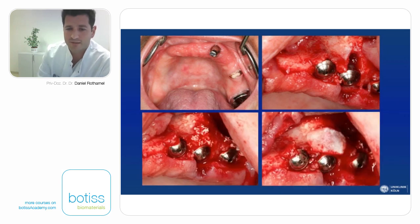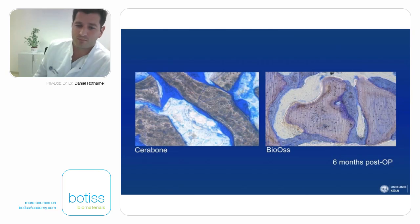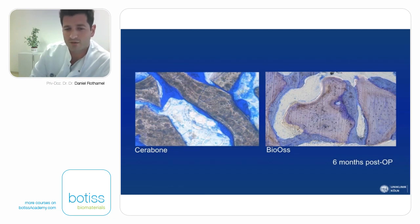So implant placement, another lateral augmentation, post-operative X-ray, and for us very interesting that we took some biopsies from both sinuses and we didn't see any difference. So of course the staining impression of these two materials is a little bit different, but we see nice bone formation on both Bio-Oss and Cerabone particles 6 months after sinus floor elevation.